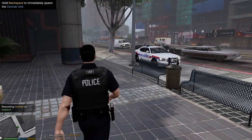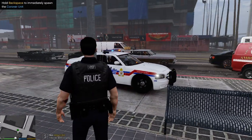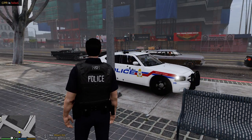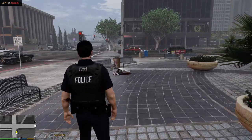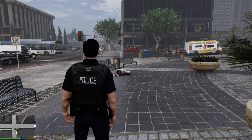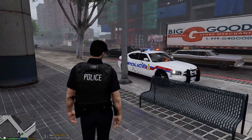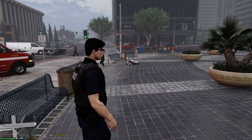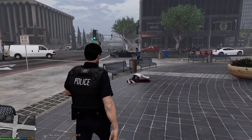Guys, I haven't changed out the car pack, and I'm honest with you, I haven't found a car pack that I want to use. I really do like this car pack. I think the cars are great in this car pack. And it has a multiple variety of different cars. The whole map is full of these cars. I haven't changed it out for that reason.